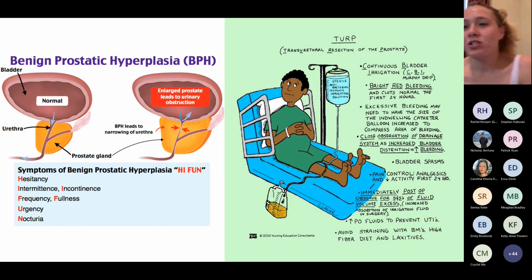So first thing we're going to talk about is our BPH. Now, I really love this slide because this is what I want to cover with you all. We're going to be focusing on some of these signs and symptoms related to excretion. And as you can imagine, it can be quite uncomfortable for these men and really impedes their day-to-day life.